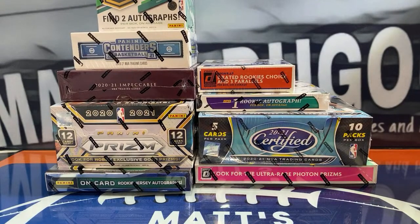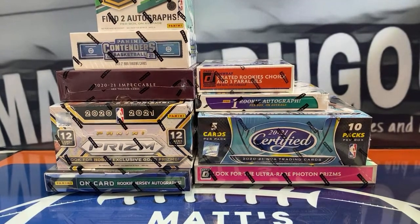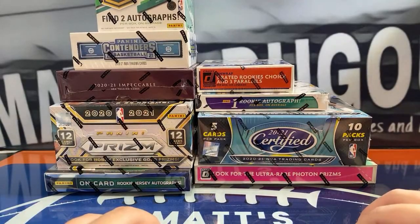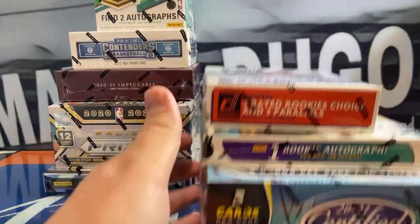A little box that clearly did get an auto. That's always sweet. Nice couple of numbered ones in there, too, including the auto. Yeah, I'm a Sixers fan. Don't know too much about him. But, hey, we'll take any rated rookie auto. That's pretty cool. Not bad. Yeah, not even guaranteed auto. So, yeah, that's a plus. But let's keep it going. At least a little start.